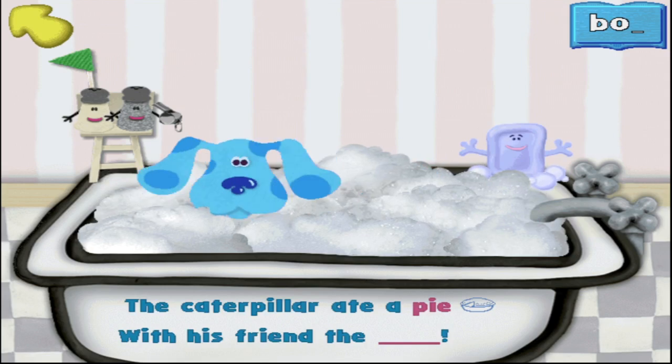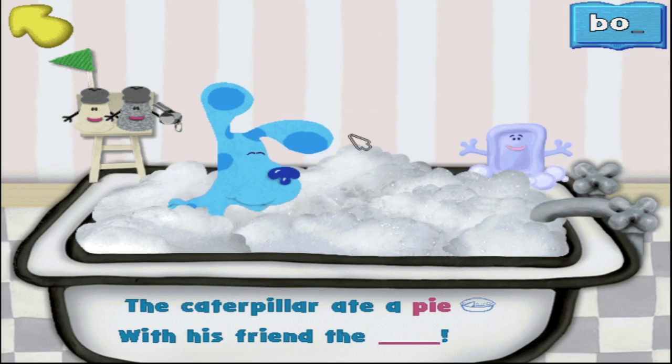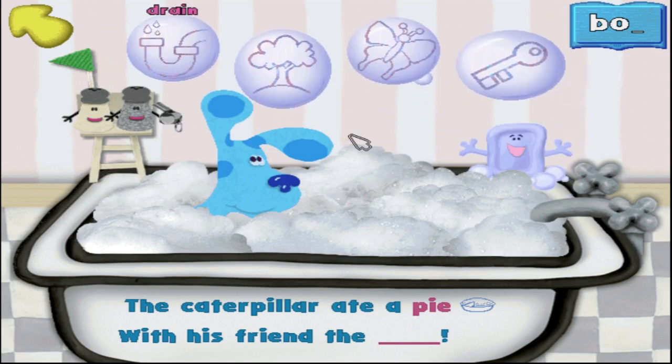Caterpillar ate a pie. Here's the first part of my rhyme. I think it would have been a lot harder to rhyme giraffe rather than pie. It's not quite finished. Although if I get orange as an option, I will be picking it.